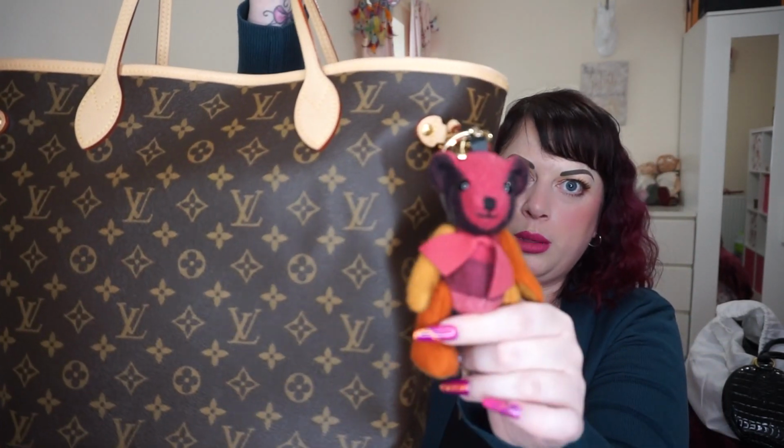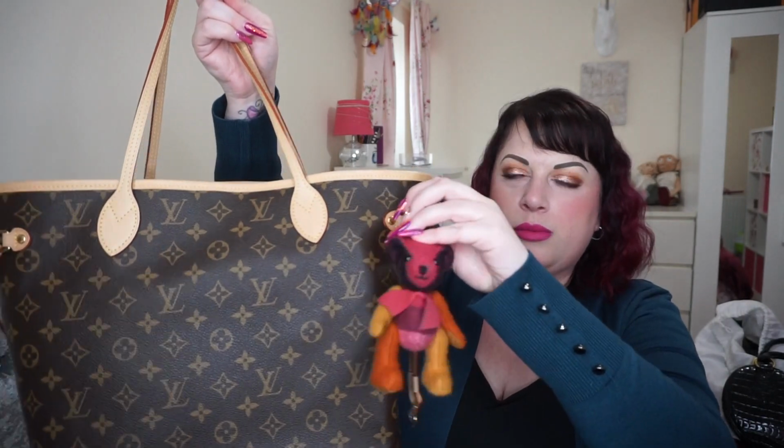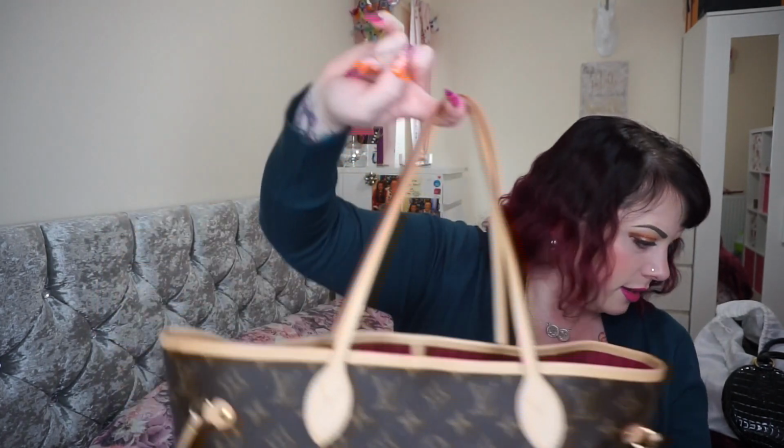So I've had this one since 2016. The vachetta is still pretty light on it. And I've got my little Burberry Thomas Bear on there because he kind of matches the lining. He kind of alternates between some of my bags. But yep, that is my Louis Vuitton Neverfull. I won't go on too much about that because I'm sure you all know all about this bag.